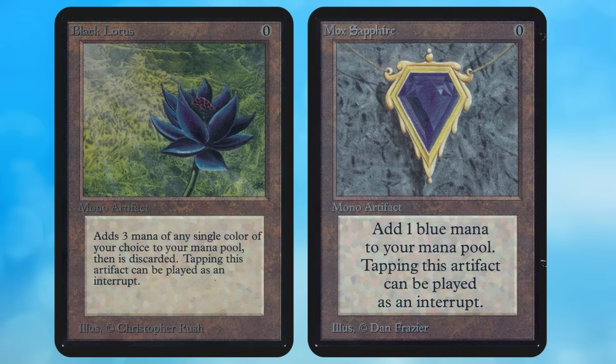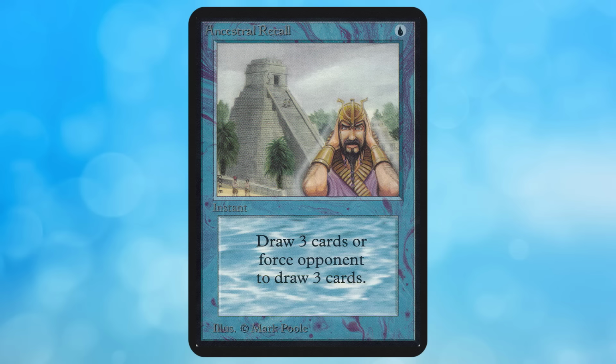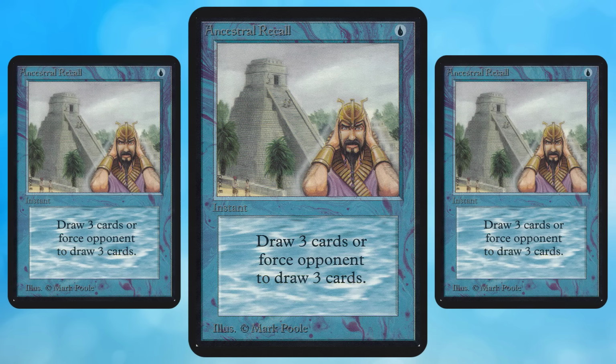The strategy is simple. We're going to play cards like Black Lotus and Mox Sapphire, which cost nothing to cast, to add mana in order to cast our spells, like Ancestral Recall, which for a blue lets us draw three cards. We can chain multiple Ancestral Recalls to basically draw our entire deck.